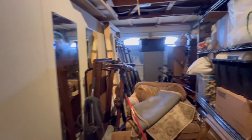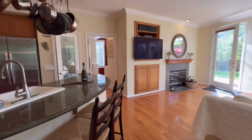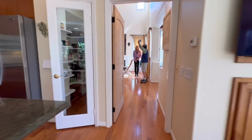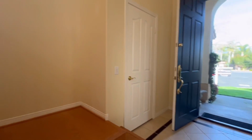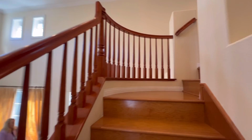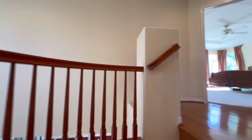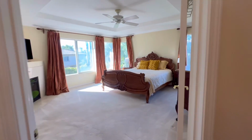All right. It is loaded with stuff, but this is a big 3-car garage. There's 4 bedrooms up there. Yeah, and then there's a room down here in front. All right, so 1 down, looks like 4 up here. This is the biggest floor plan. And then for rental value, this owner rented that one room right there for $2,200 a month.